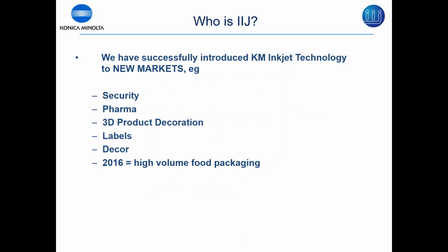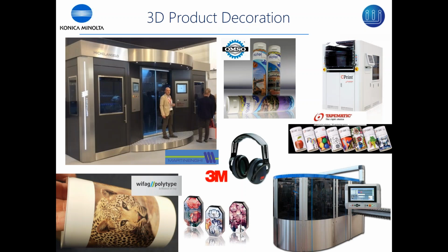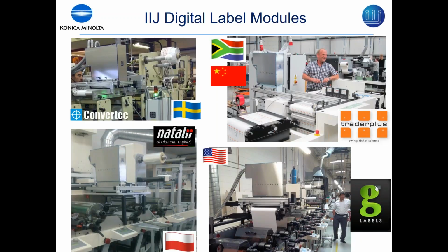Just a bit of background, we've worked in a lot of different markets over the years. So security, pharma, product decoration. Taking examples, this is direct to tube or direct to product. These are systems we've worked on, systems we've helped our customers develop. This is all printing to tubes. These are our machines. The silver boxes with the IIJ written on are the machines we build and sell.